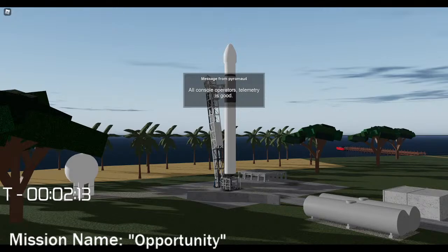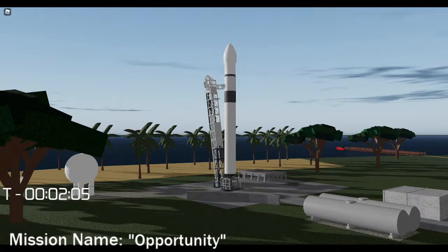And the console operator is now getting word from our flight director that telemetry is good. We're sending some test telemetry from the rocket to the satellites, and those satellites are getting the telemetry, pushing it to the mission control center, where they're just making sure that they're getting good comms with the vehicle. Now that is complete, they are currently go for launch at this time.